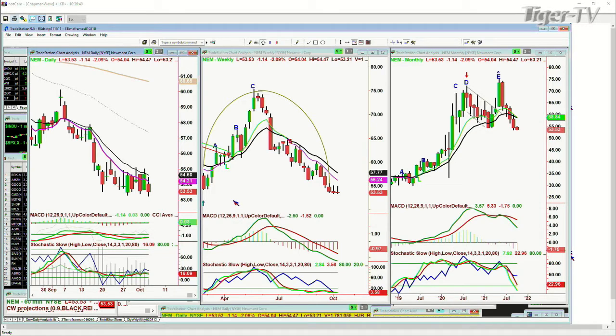It's at 53.53. It's down $1.14. It's actually making lower lows as we speak. And if you look at the weekly chart, it's not good. I'm just going to suggest to you two things.